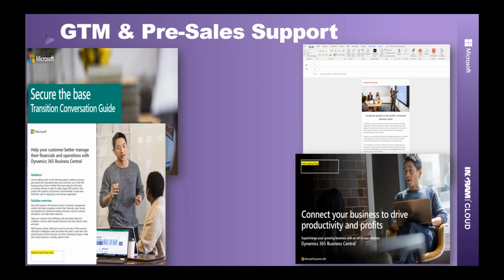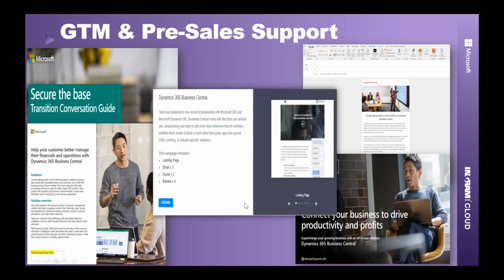So there's not much of an effort there. Everything is readily designed and delivered by Microsoft. And then finally, but not the least, you also have access to Ingram's cloud platform, which is called the Market Hub. Through Market Hub, you can design your own custom landing page, and we will provide you 3 email templates, completely custom built, geared towards Dynamics 365 Business Central. You can white label it and start sending.